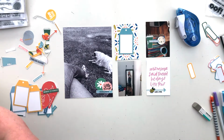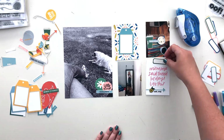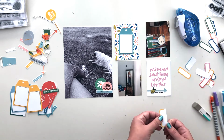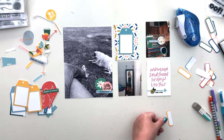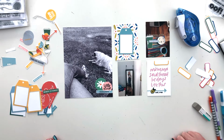Just looking through the rest of my supplies that I have out on the desk to see if I can find something. I end up going with the label, and then I will stamp another little word onto that label. That one I use the high and low stamp for, and I just stamp the word surviving in that label. And then that is going to be it for this card.